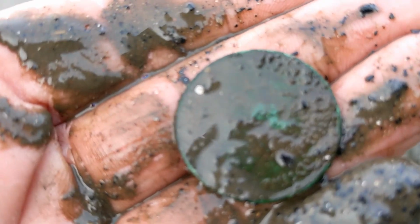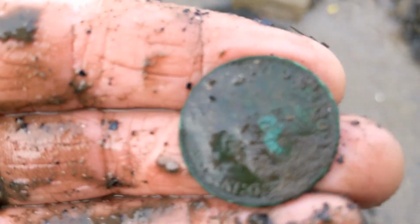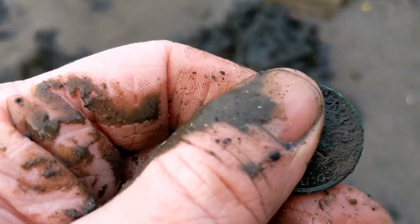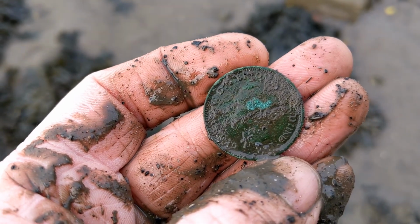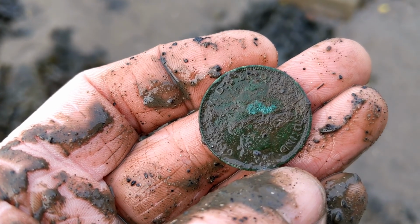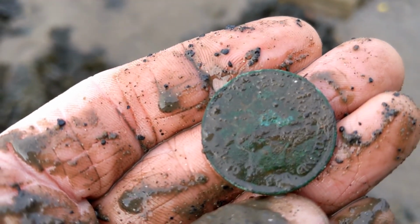That looks like a modern 2p to me. I'll just give it a quick clean on my trousers. I think that is just a modern 2p. Yeah. Oh wait, no, there we go. That's King George the Fifth, isn't it? Sixth. King George the Sixth. There he is. He's facing left. Wow. King George the Sixth.